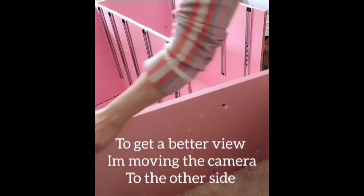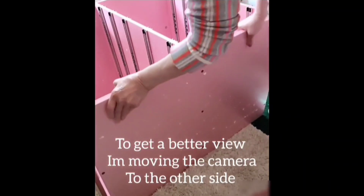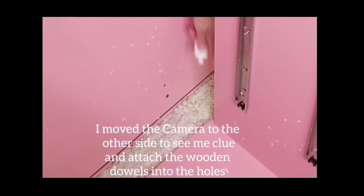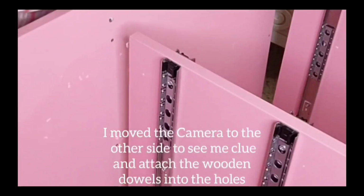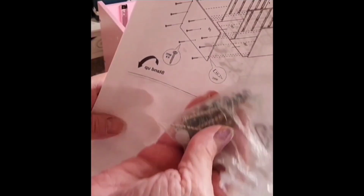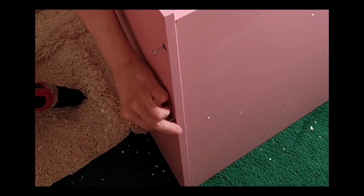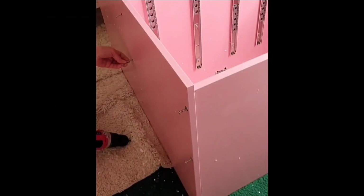Number five. Number five. These, different kinds of screws. I've been waiting to use these. I guess these are the last ones you use. There. We got the biggest problem solved, holding the box together.